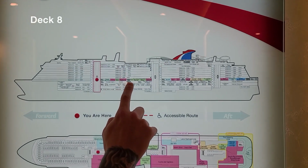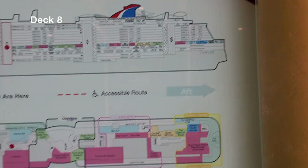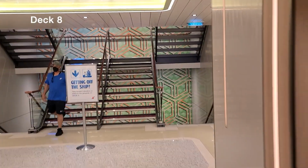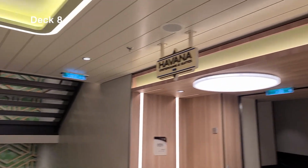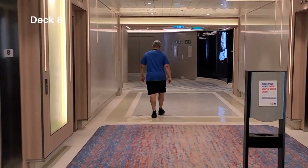Alright, guys. Heading to deck 8. Now, buckle your seatbelts, guys. This is a long one. This is the biggest deck. And starting out right back here, we got the Havana staterooms and suites, where I am not allowed without a wristband, and neither are you.